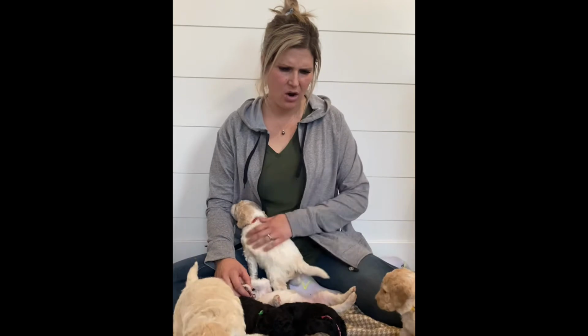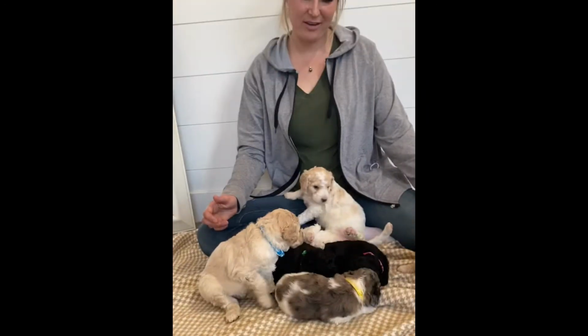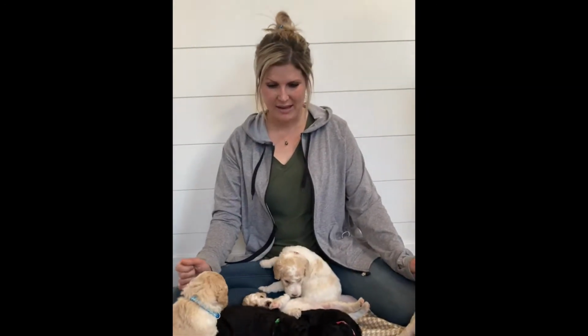So I am here with Dash and Wickham's standard poodle litter. They are 3 weeks old. As you can see, they're all getting bigger. They're really starting to move around.